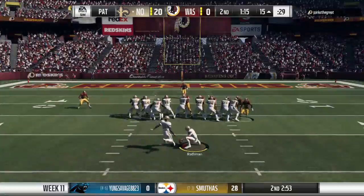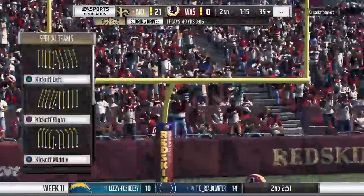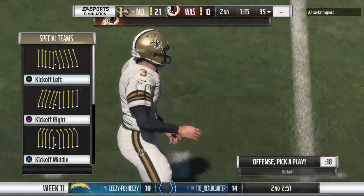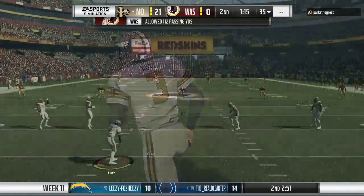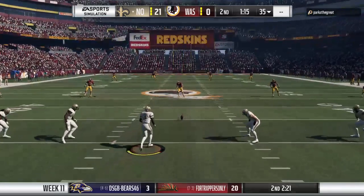Around the NFL, we've got a second quarter score. Now, you saw the score at the bottom of your screen a moment ago. We got a good one going on there. And we'll keep an eye on that one as our game goes along here. Lutz now to kick this one away.